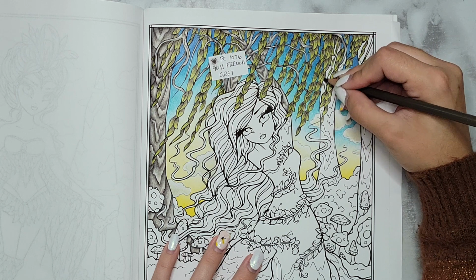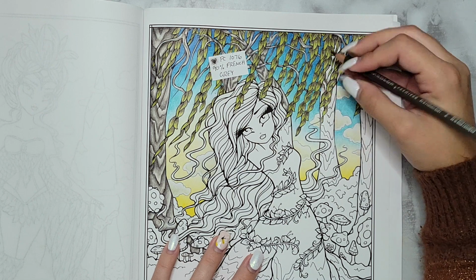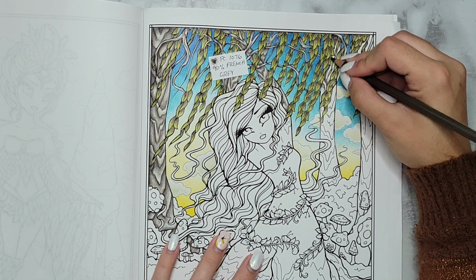Do this as like a lighter line here. You want to add in some shadows.